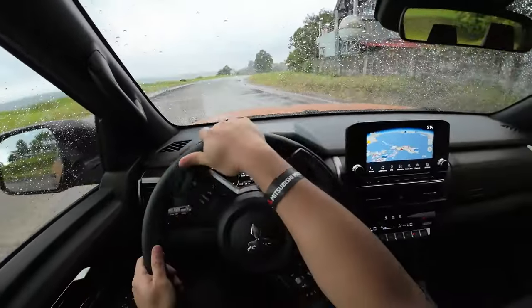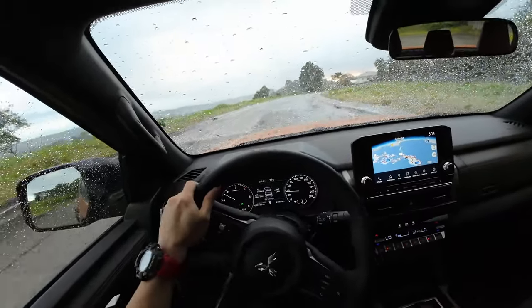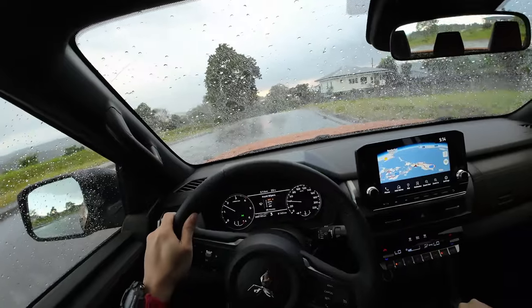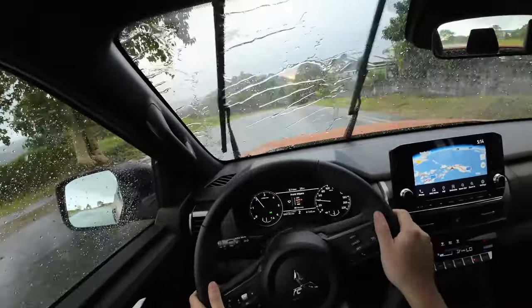Okay, we're in second gear. 3, 2, 1 shift to third. Not bad. 3, 2, 1 shift. Okay, it doesn't want to go to fourth because we're going too slow. Okay, going down to second. 3, 2, 1 shift. Not bad. The transmission is actually quite responsive.